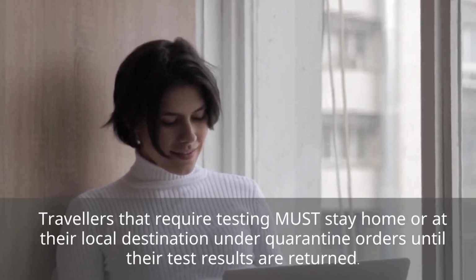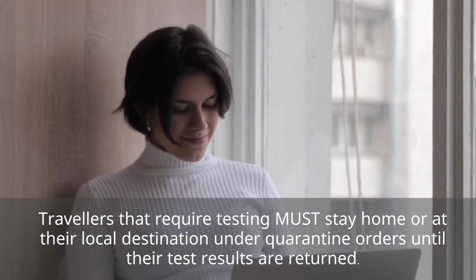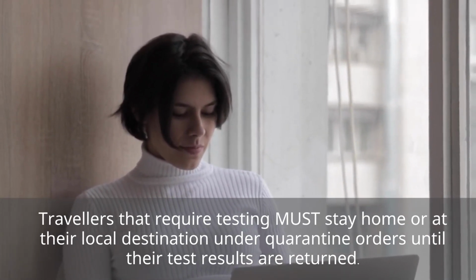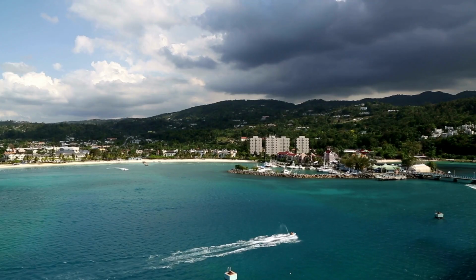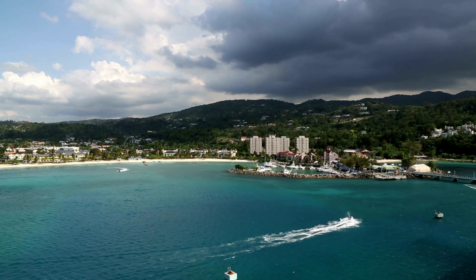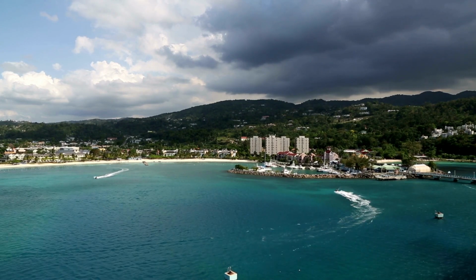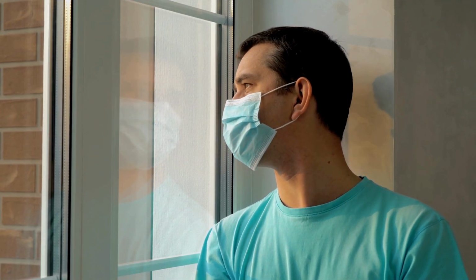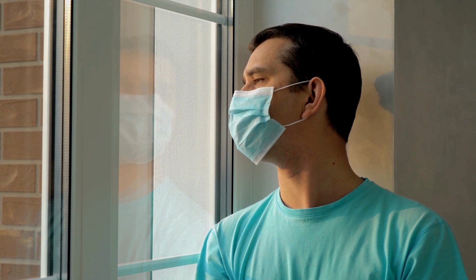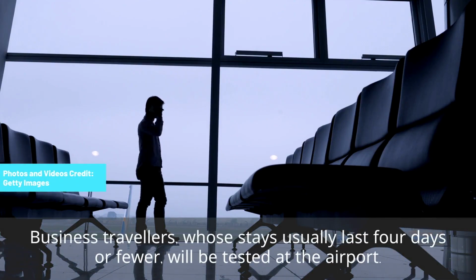Travelers that require testing must stay home or at their local destination under quarantine orders until their test results are returned. It could take up to 48 hours to receive the results. If the test comes back negative, you will be allowed to move within Jamaica's resilient corridor while observing local COVID-19 protocols. However, if the test comes back positive, you will be placed in isolation at a location determined by the local health authorities. Business travelers whose stays usually last 4 days or fewer will be tested at the airport.